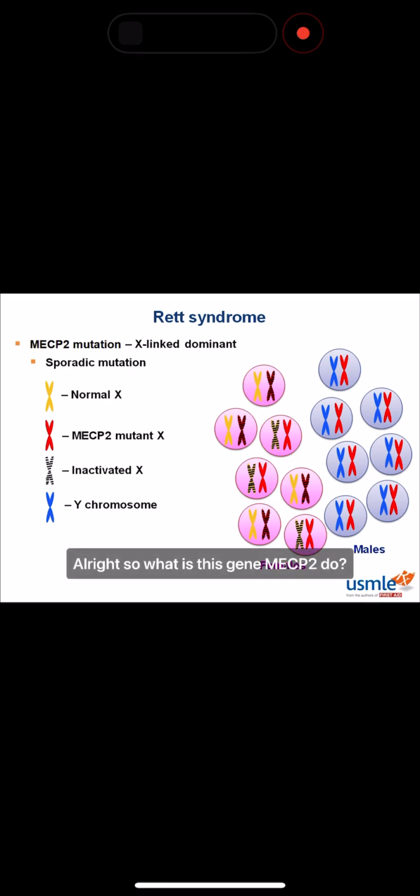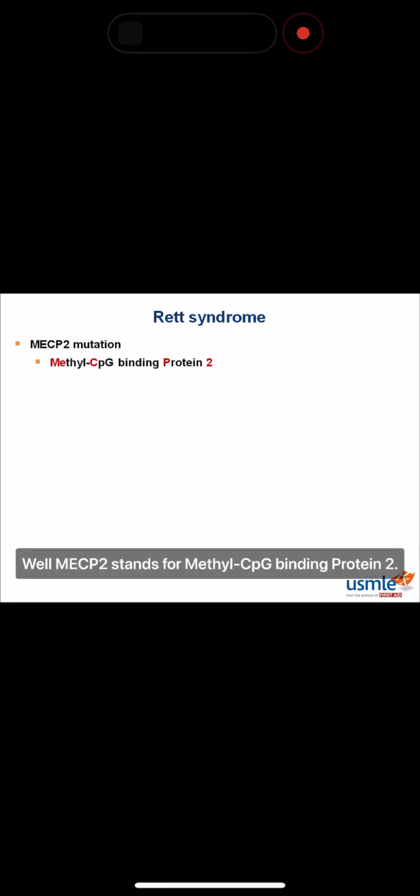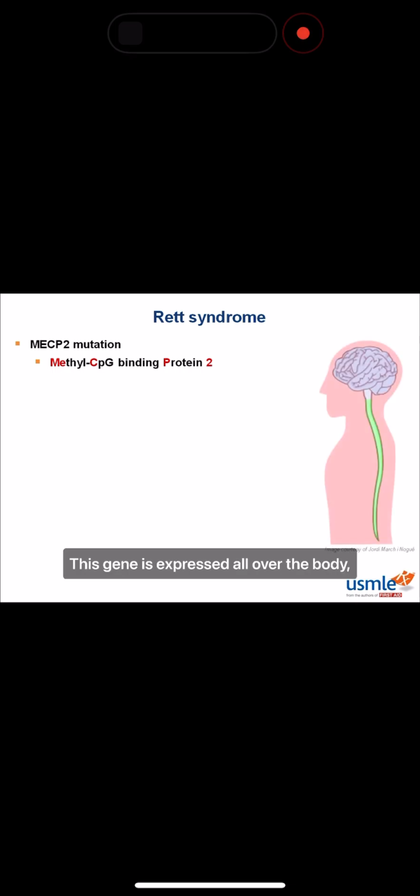Alright, so what does this gene MECP2 do, and what kind of disease do you get when it's mutated? Well, MECP2 stands for methyl CpG binding protein 2, and the MECP2 protein regulates the transcription of a variety of other genes into mRNA. This gene is expressed all over the body, but it's most important in the central nervous system, where it regulates genes involved in development of the brain.